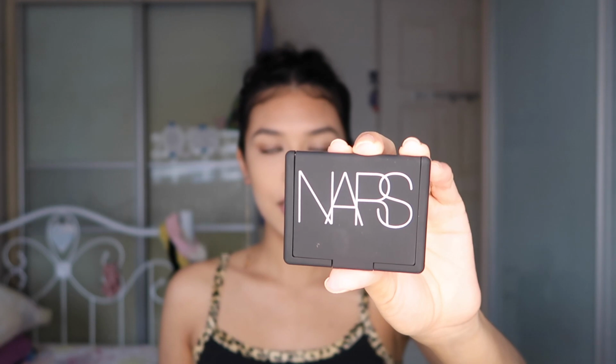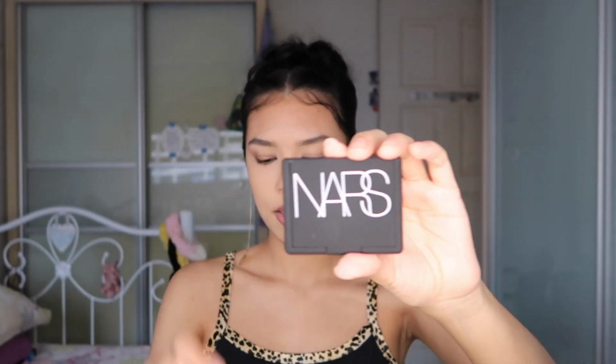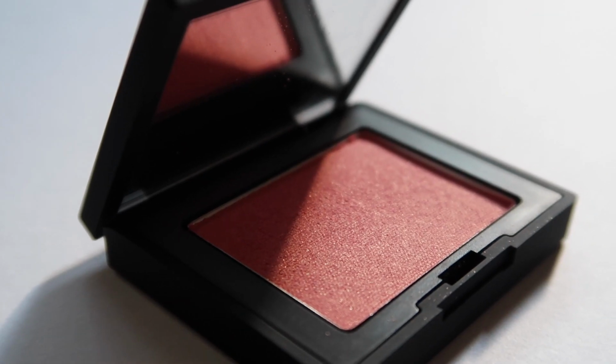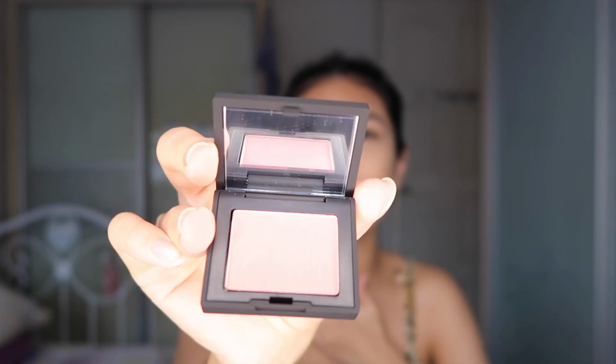Okay. So this is the original sized blush, which is kind of the size of your palm, I would say. And this is the mini blush right next to it. Oh my God, guys, there's a mirror. It's so cute. It's so cute. Look at that mirror, guys.